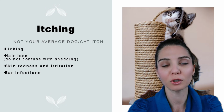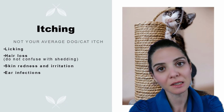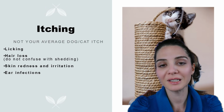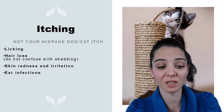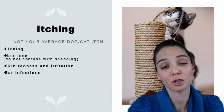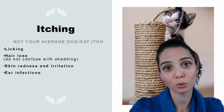A lot of people will come into my office and I'll say, is your pet itchy? And they'll say no, but they lick an awful lot. That's considered itching. They're licking because they're itchy. And so you're going to see those. You may see some skin redness. You may see some irritation on the skin. Another common allergy manifestation in our pets is actually ear infections. So if your pet has recurrent ear infections, that could be an allergy as well.